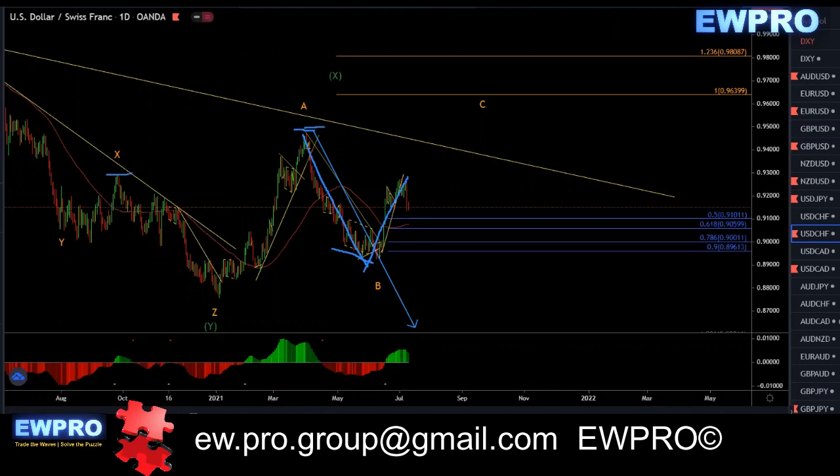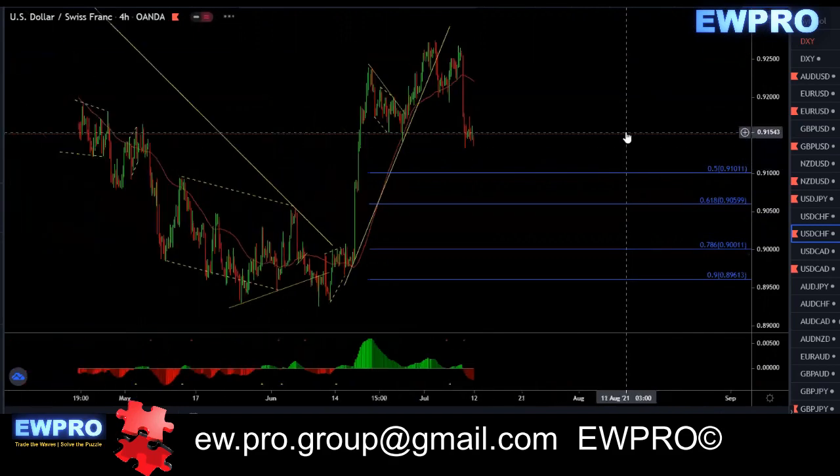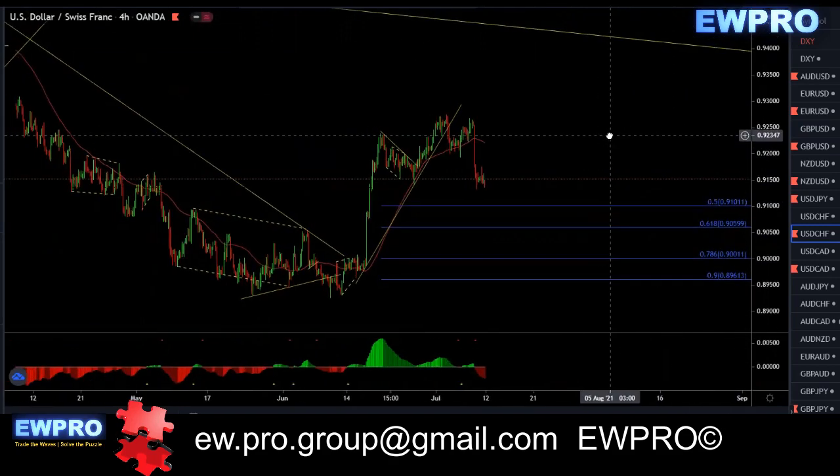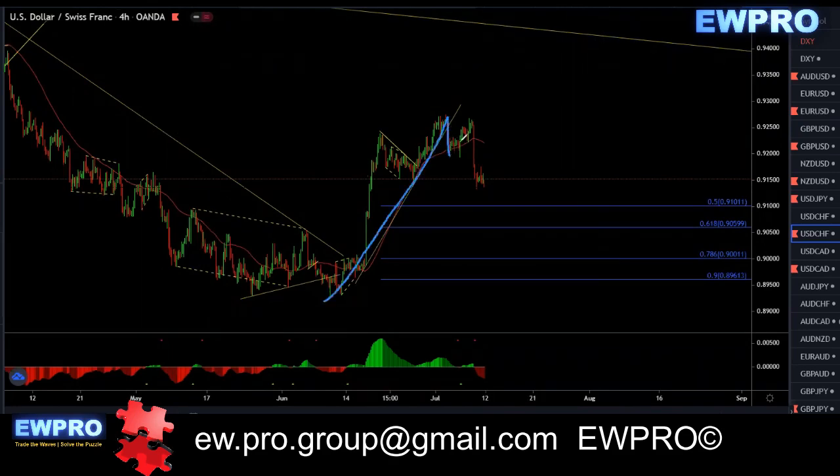Looking at the H4, nothing's really happened on the H4. We just got that one move up. Now we're getting the correction. So I'd be looking for a WXY, wait for X2, and then a Z down to this 50 fib. So if you get a sell setup, you can look for that sell.